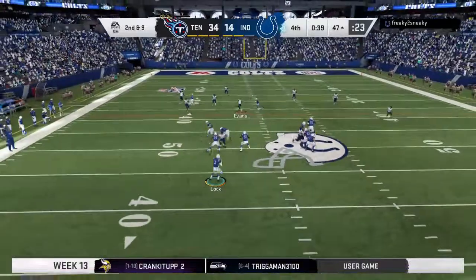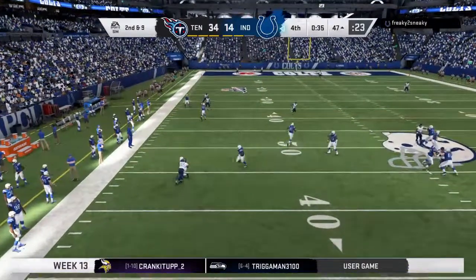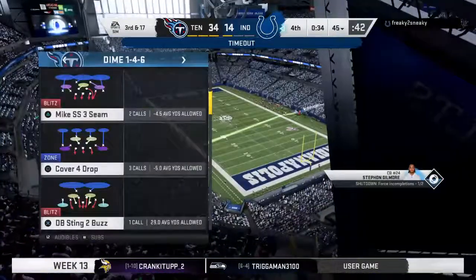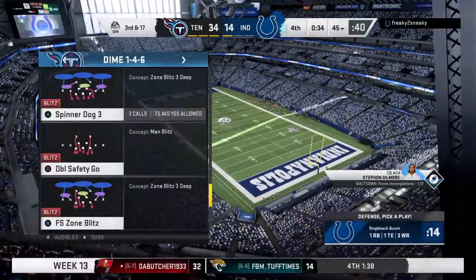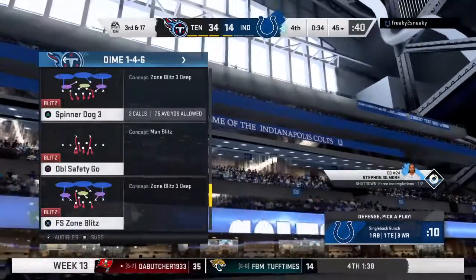Locke off of play action. Pressure, and he's going to be taken down. They sack him back right around the 44. Now the Colts going to burn the second of their timeouts as the clock will stop with 34 seconds to go in the game.